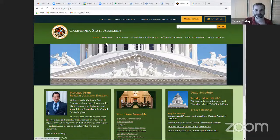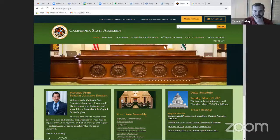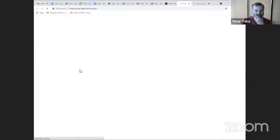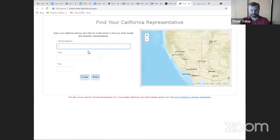So how do you find your assemblyman and person? Yeah, let's see here. That's a good point. So let me share my screen. The assembly is who you want to talk to, because that's where it is right now. It's in the assembly. Okay, so I just went to the California Assembly website. Do you see that? California State Assembly. And usually there's a way you can find your assembly member. Find your legislator by your address. There we go.